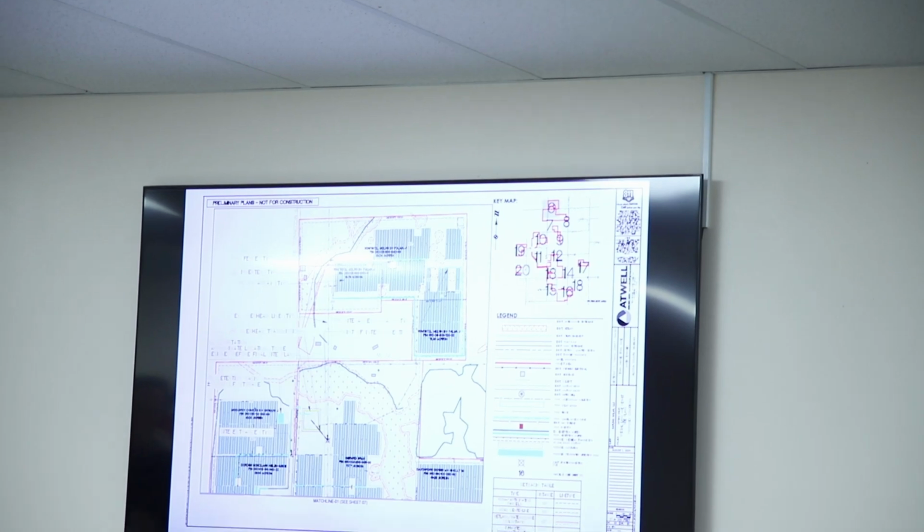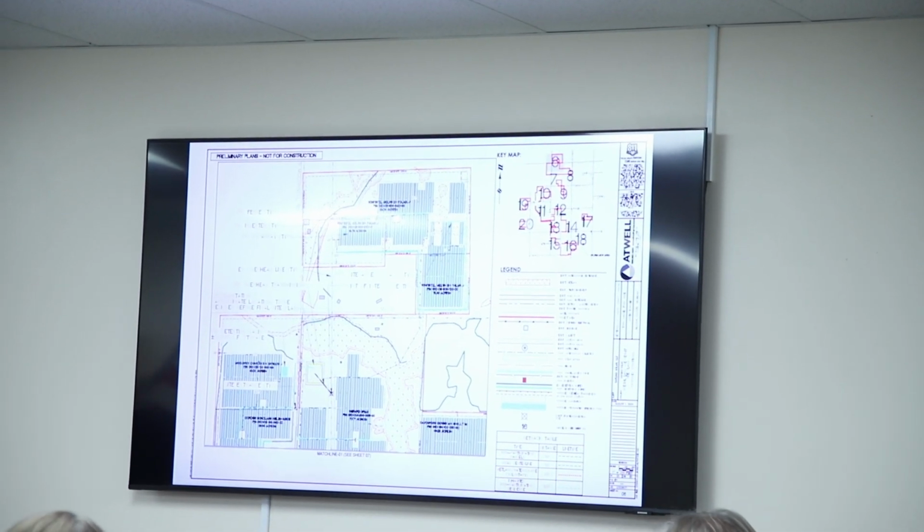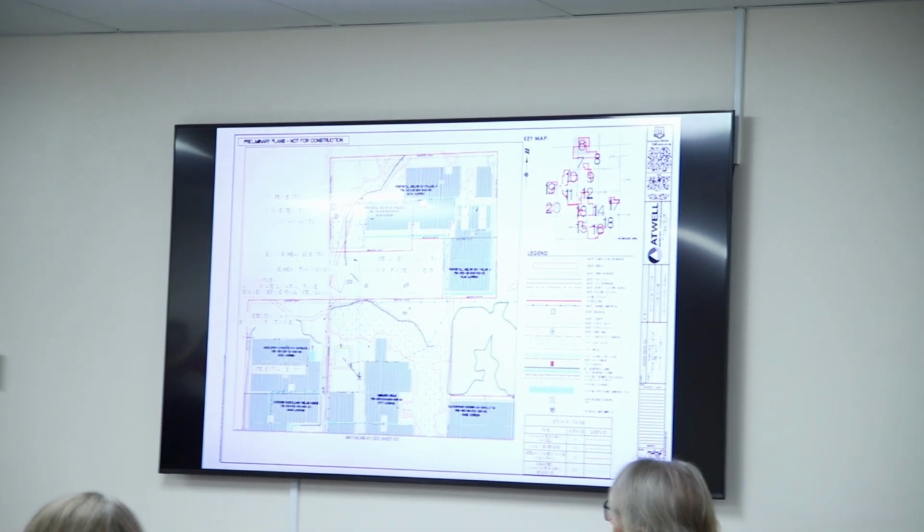So this is one of the sections of the equipment layout. And then you have, behind that, here's the next section. So if you can see here, McConnell Road and Dewar.